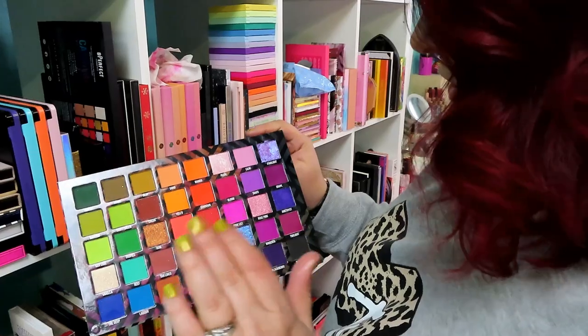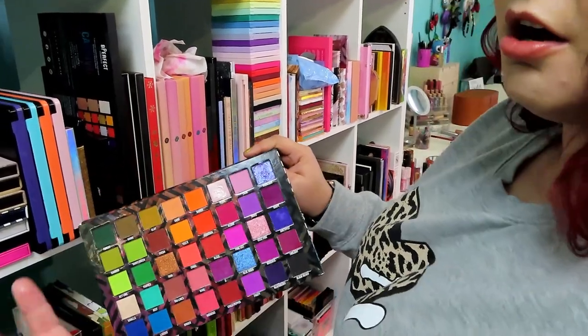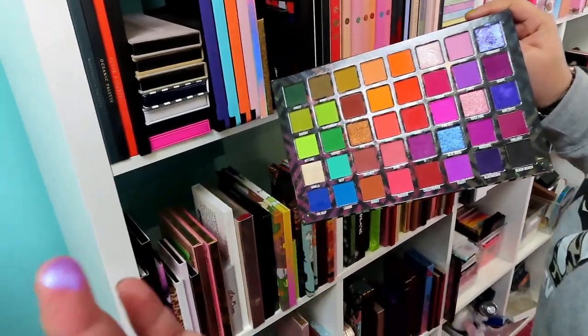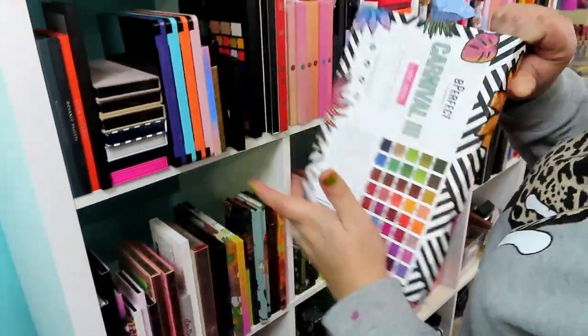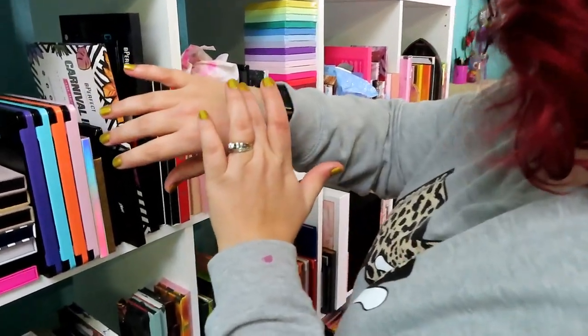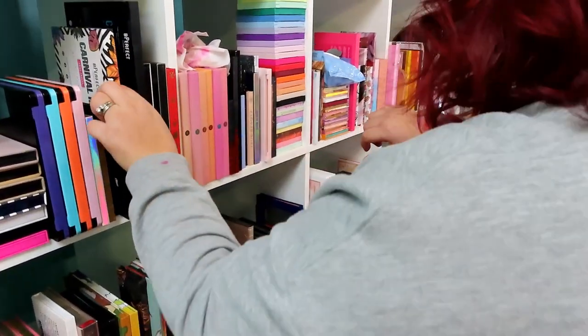The mattes are phenomenal. The shimmers are just like butter. Look at that. That is like a good true red. That is almost impossible to find. Now, they are massive palettes, but man.